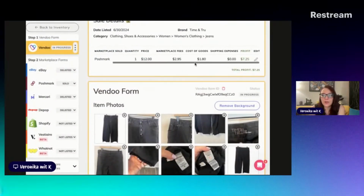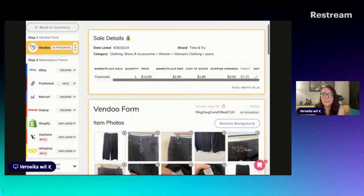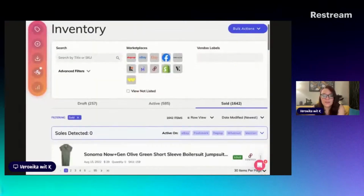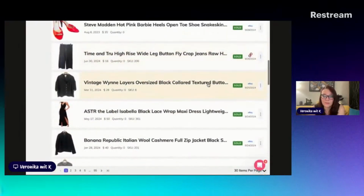They sold for $12 on Poshmark, which is honestly fair for a Walmart brand pair of jeans. They were cute. That's why I listed them. I had another pair that was the same, just in a lighter color, and that one sold as well, also in that price range, I think. So I make $7.25 on these.